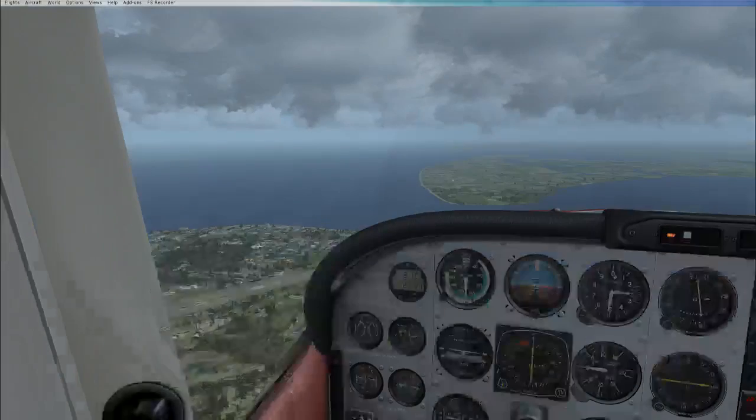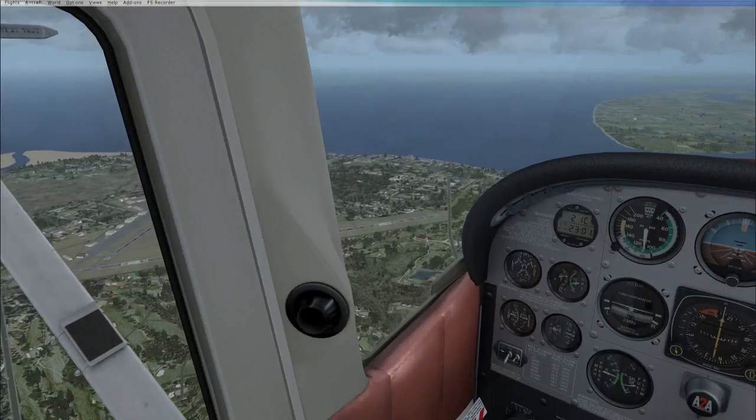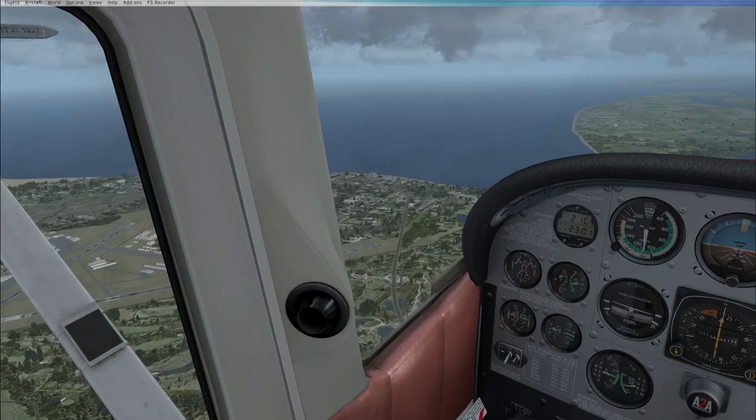Alright, that's McKinnon down there. One of my favorite airports to fly to there. The instrument approach, the VOR instrument approach runway 4 is probably one of my favorite approaches to fly.